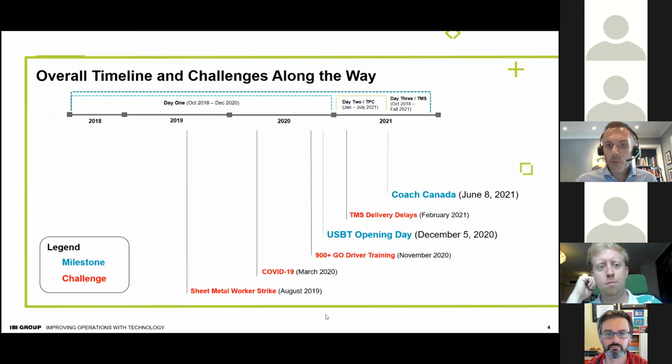Just a real quick overview of the timescale. So the formal program itself started in 2018, and that's when we really dove into the operational readiness, the change management elements. The facility construction had proceeded to a point where we really needed to start understanding and updating our standard operating procedures, what the policies for the facility would look like.